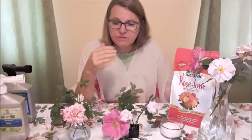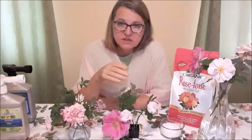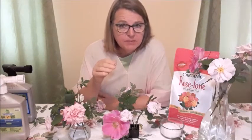And a lot of national companies that sell rose fertilizer will have a high middle number. Well, we don't need that around here. You want to go with a low middle number on that phosphorus because you really don't need it. And if you do a soil test, you'll see that these areas have high phosphorus. And they have plenty of potassium too. The main thing most of our soils need around here is nitrogen.